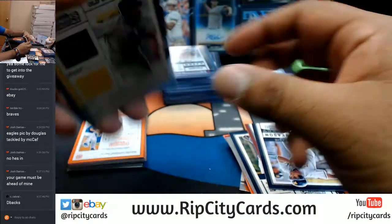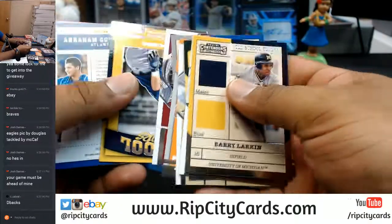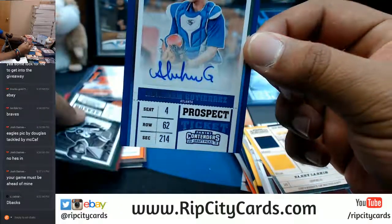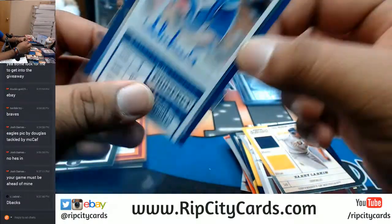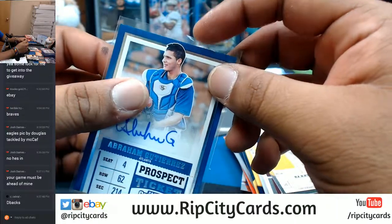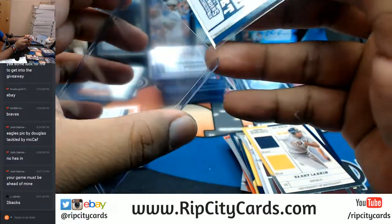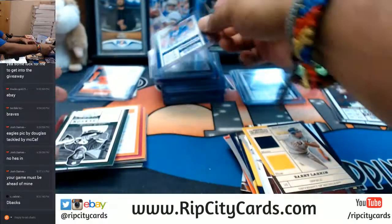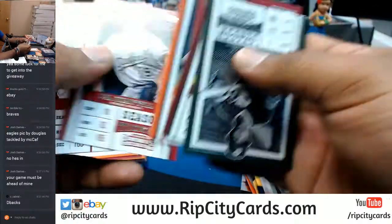Check out this stack here. For the Braves, Abraham Gutierrez with the auto. Ooh, Carson Wentz down there banging. Okay. I see you. Carson Wentz just went up a notch in my book.